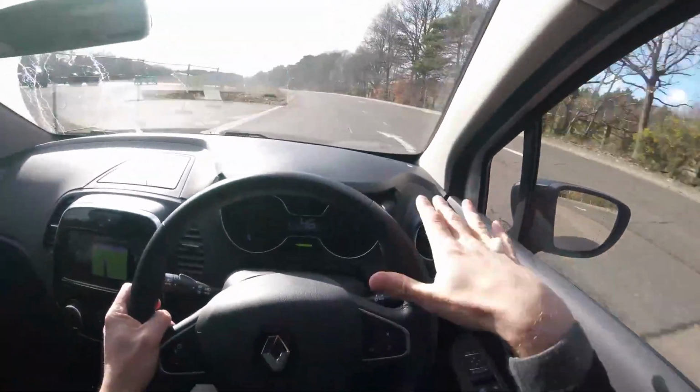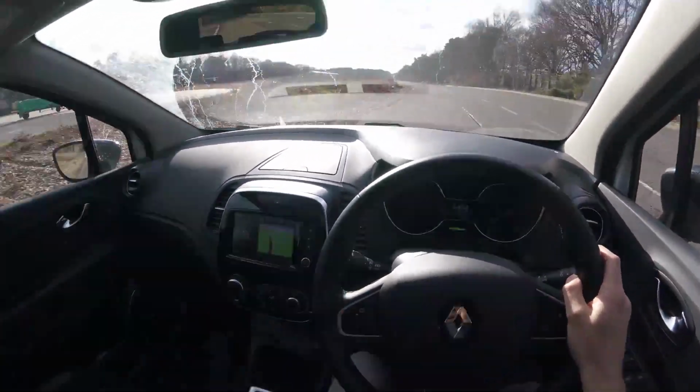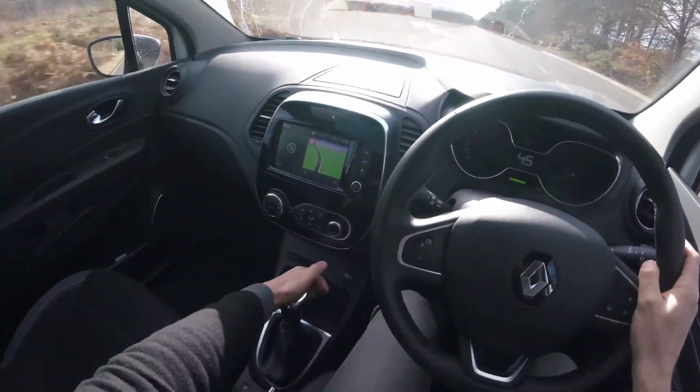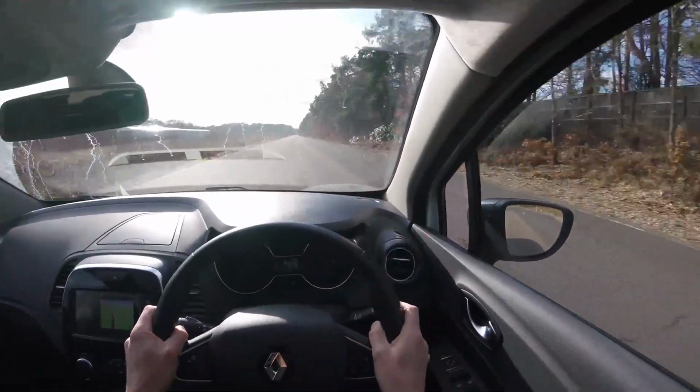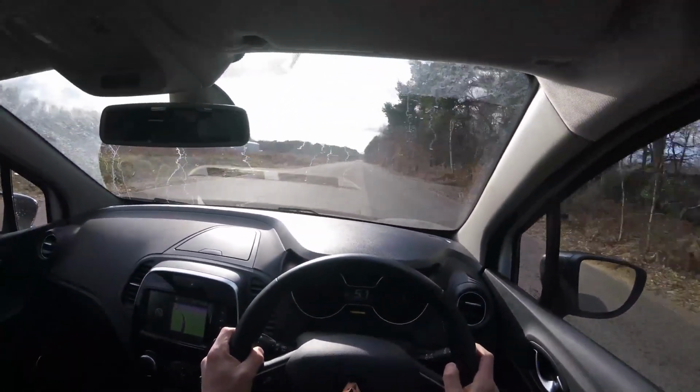The suspension's soft, so it deals with bumps very well, which is good. The gear shift's okay, but it can feel a bit rubbery, but the manual gearbox is better than the automatic. The automatic in this car isn't that great, actually.